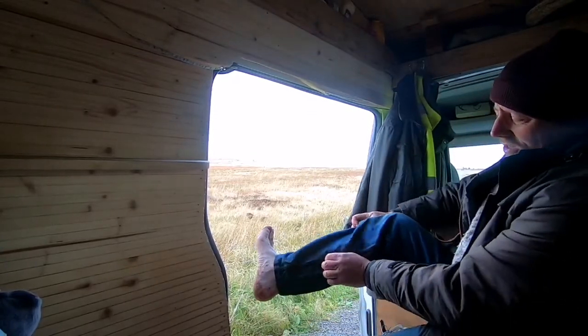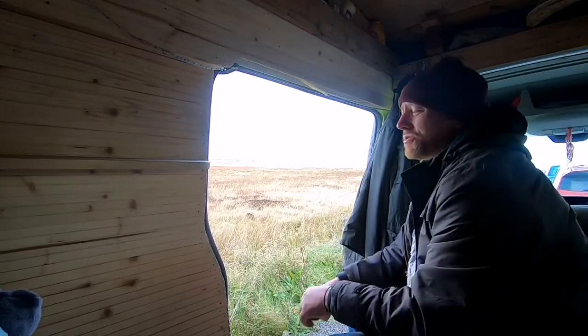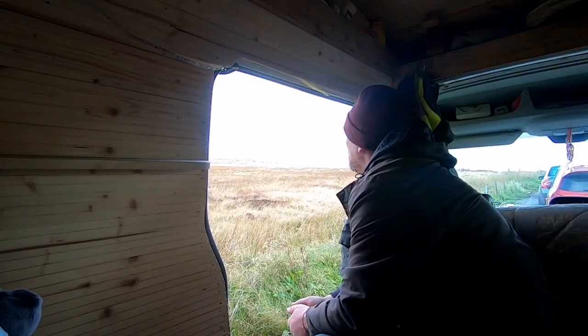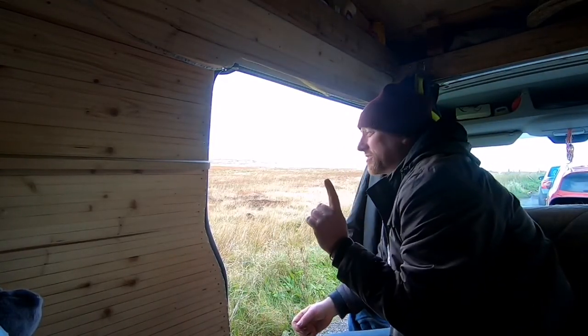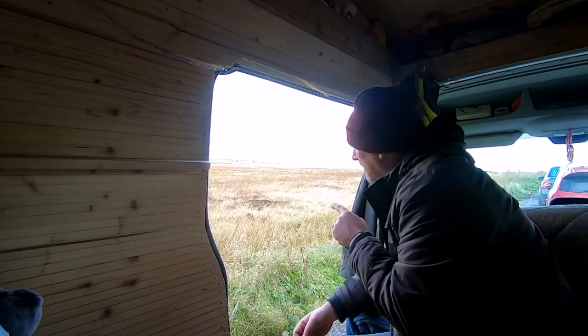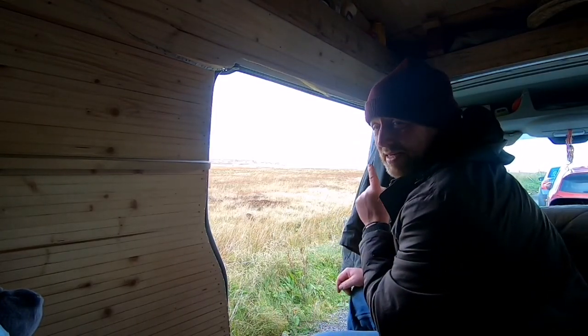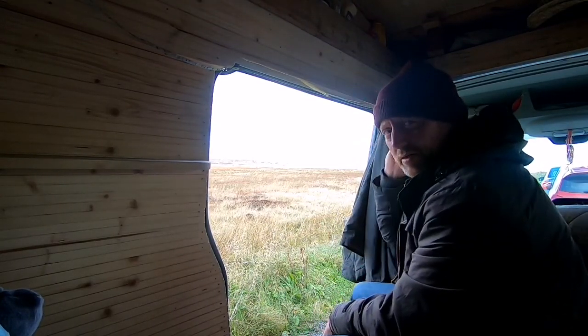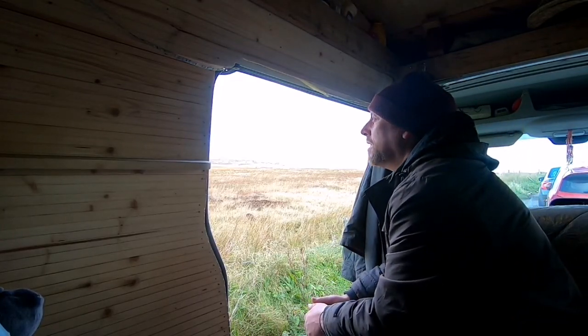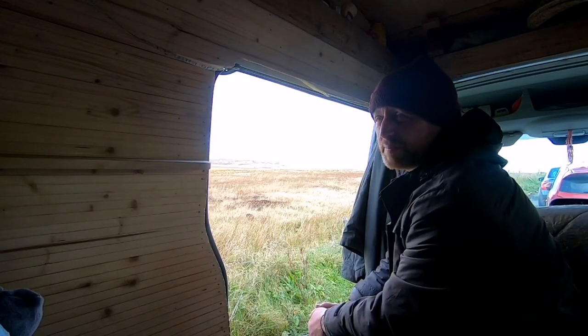Actually, just look at the colour of my feet. That's literally through the socks and the shoes. Also, before I sign off and say goodbye again, top tip, if you're going to come here early in the morning. So as you've seen, it's very, very busy now, and it's only 12 o'clock. So yeah, get here early doors if you want to get there without being disturbed as much.